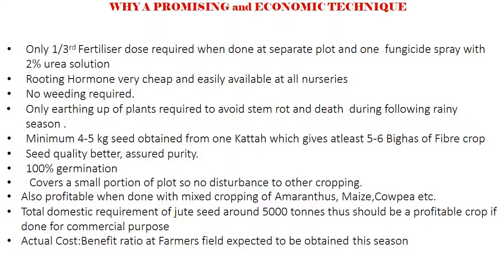Seed quality is better, purity assured, 100% germination, and it covers a small portion of the plot, so no disturbance to other cropping. Also profitable when done with mixed cropping of amaranthus and others. Total domestic requirement of jute seed is around 5000 tons, thus it should be a profitable crop if done for commercial purposes. The actual cost benefit ratio at the farmer's field is expected to be obtained every season. This is the criterion, or the economic reason, why stem cuttings are utilized instead of using the seeds.